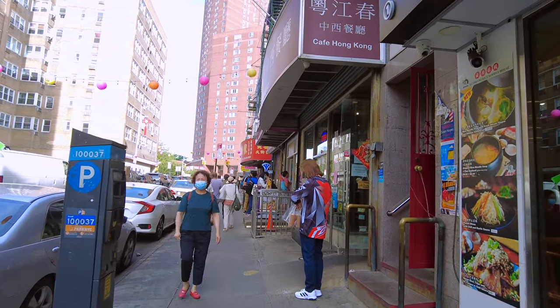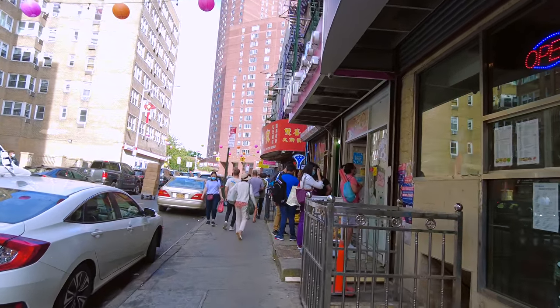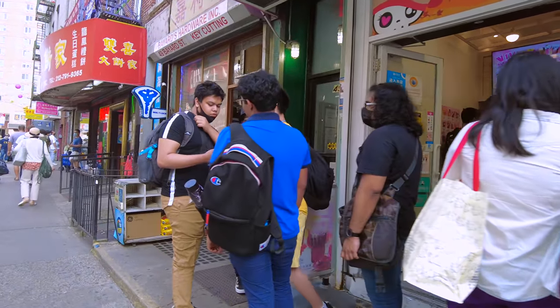Lots of good restaurants are here in Chinatown. That's why you will see some line in a few specific stores, like this bubble tea store right here. It seems pretty crowded.